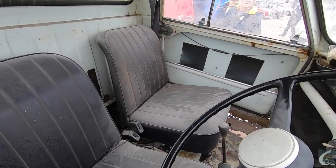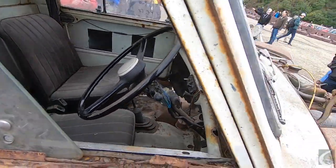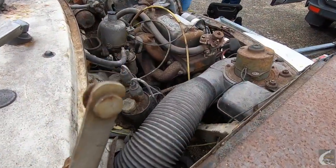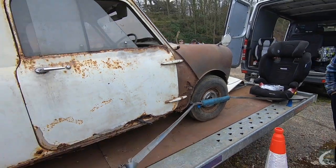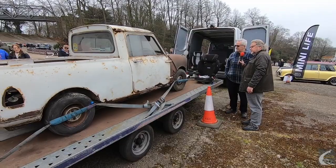It's quite a big project to do, isn't it? It is, really. I'm going to have to spend a lot of time on this one. Well, that's true. But as I've said, with Minis, it's worthwhile now, especially the pickups because they're quite rare. And the vans. There's plenty of saloon cars, but the pickups are getting rarer, aren't they?